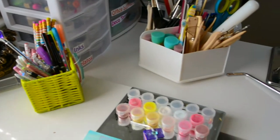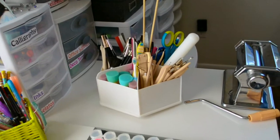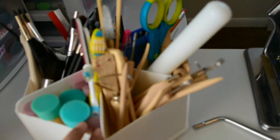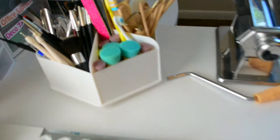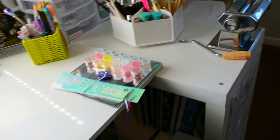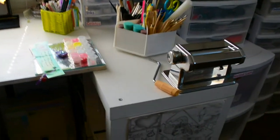And that's my little carousel. It's the cheap version, but it works just fine. I mean, it doesn't turn as easy as the really expensive ones from Michael's would, but this one does the job. It holds the pencils, and I just gotta push it a little bit for it to turn. But it turns, so it does the job. That's all I need it to do: hold my pencils, hold my tools, and turn.